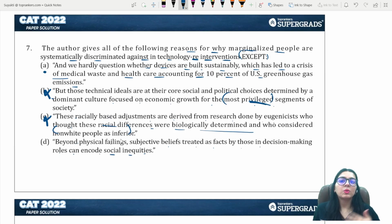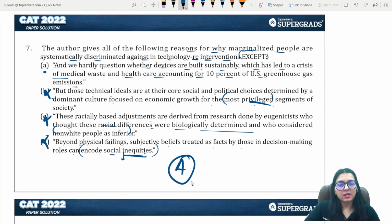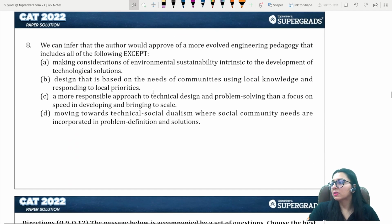It is something that we will be able to find the moment we have the subjective angle to the scenario, but currently that is not something that is happening, which is why we are not able to encode the social inequalities. The social inequalities mean the systematic discrimination of the marginalized people, which renders A to be the correct answer. I hope everybody is understanding how exactly we are going with it. And let's get to the next question.